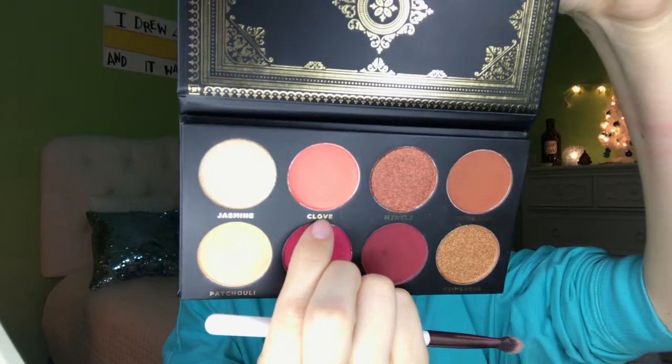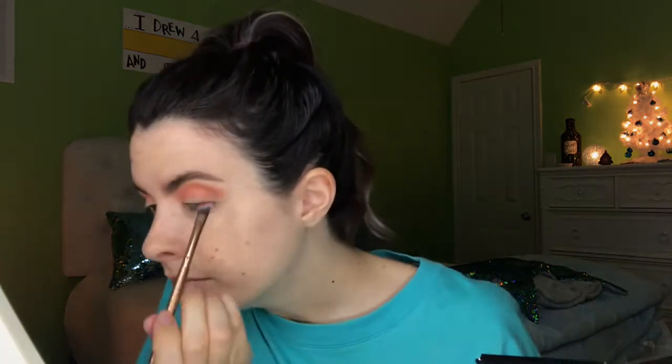Alright, so I'm going to grab a bigger fluffy brush because that brush is just really small and I need something a little bigger. So now I'm going to take the color Clove and I'm going to put this in the crease. Next, I'm going to take this mini angled Luxie brush and dip into the color Poppy. I'm going to take this and start working it on the inner half of my eye and the outer section. You know what I mean?